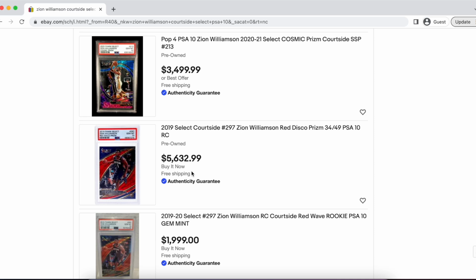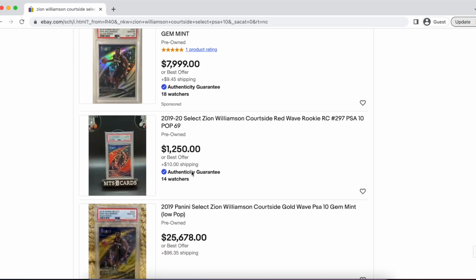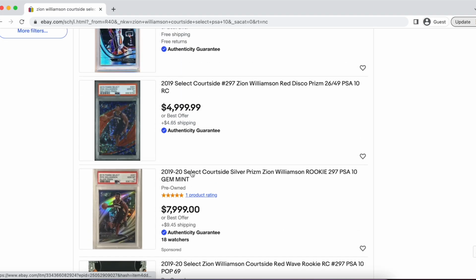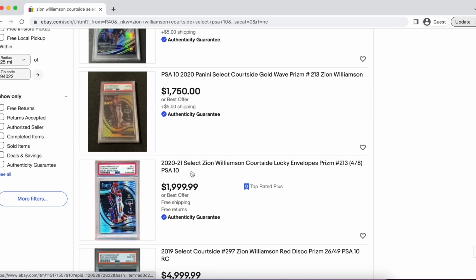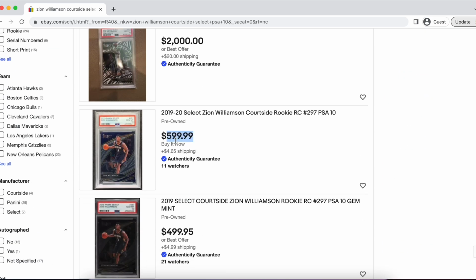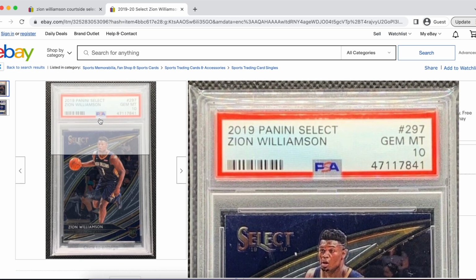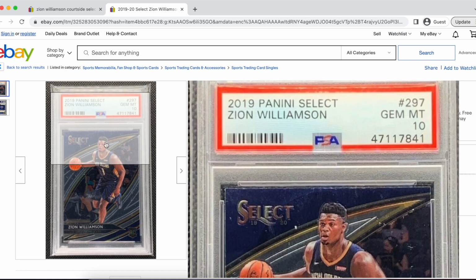So if you're buying now, I believe before the season starts, there's going to be a lot less supply on Zion cards, given that people are going to be holding off, and people are going to be buying into Zion's market. I believe his select courtside is the best investment you can go after, given the very low population of less than 300 cards in a PSA 10, and given that courtside selects have been the go-to investments for a lot of young stars in the recent months.